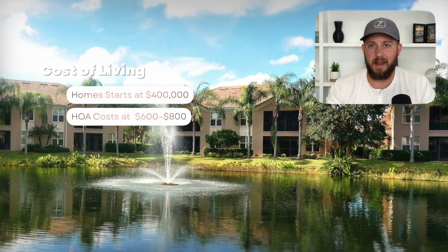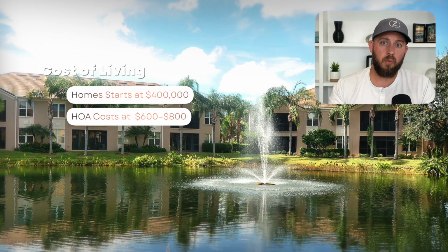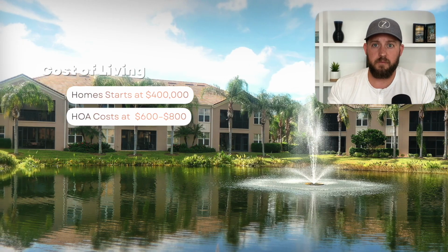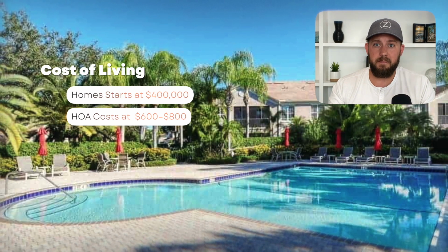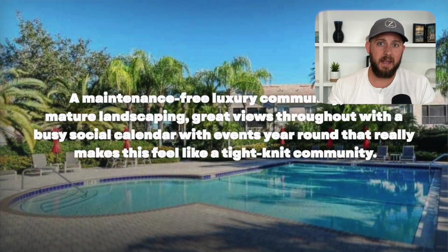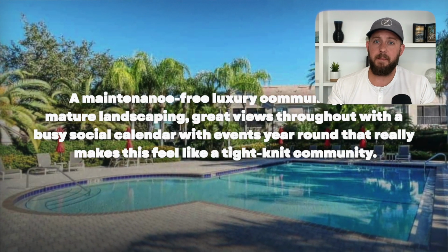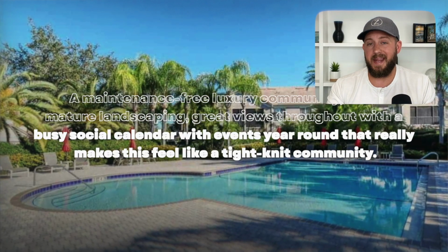Okay, now let's move on to Botanica. Think upscale condos with a tropical resort vibe. There's just 170 units, $400 to $600,000 with 2 pools and a big 4,000 square foot clubhouse for cocktail mixers and social gatherings. The HOA is $600 to $800, and you're 15 minutes from downtown Sarasota's restaurants and theaters. This is a maintenance-free luxury community with mature landscaping and great views throughout. There's a busy social calendar with events year-round that really makes this feel like a tight-knit community.